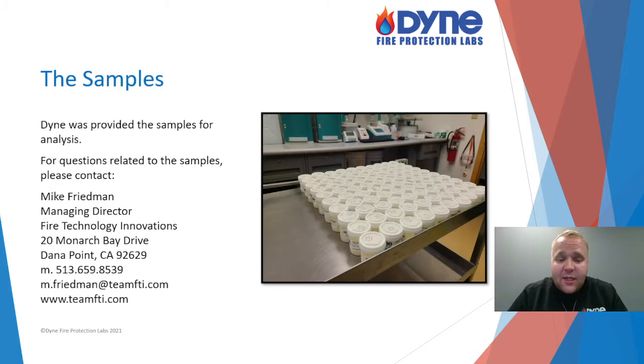So FTI has indicated the samples, which are shown on screen in the condition they were received by Dyne, were pulled from 80 different organizations from several different industries. In total, FTI has also indicated 50 different fire extinguisher service providers were responsible for recharging the extinguishers they had sampled. 9 different extinguisher brands are represented in the study. Because Dyne was not directly involved with the collection of these samples, any sample-related questions should be directed to Mike Friedman, the Managing Director at Fire Technology Innovations.